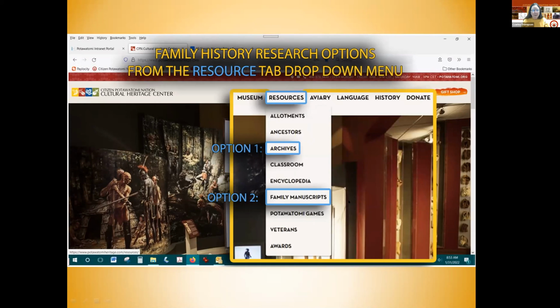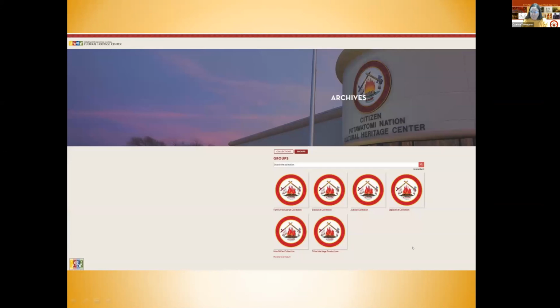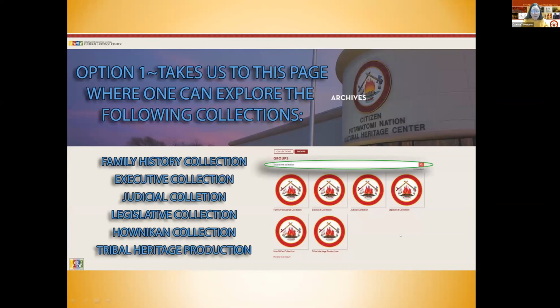archives, family manuscripts. But to look at those documents, we have option 1 and option 2 is where I usually send people. And so if you click on archives, you're going to get a page, something very similar to this. And it's going to look like this. So on this page, this is a really fun page. So this will take you to where you can explore the following collections if you select archives first.